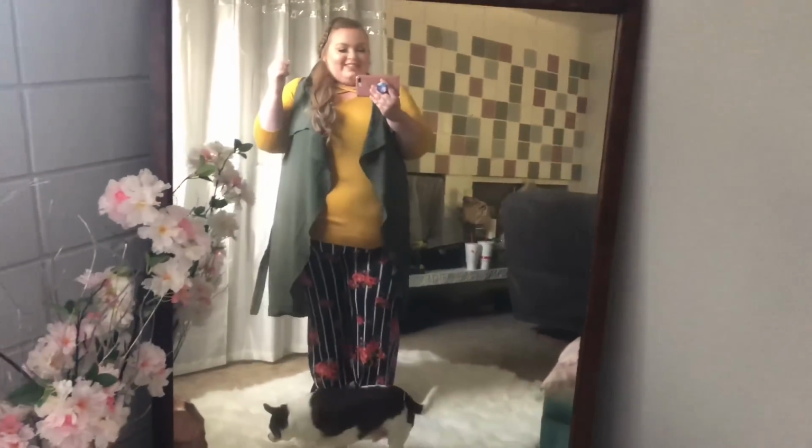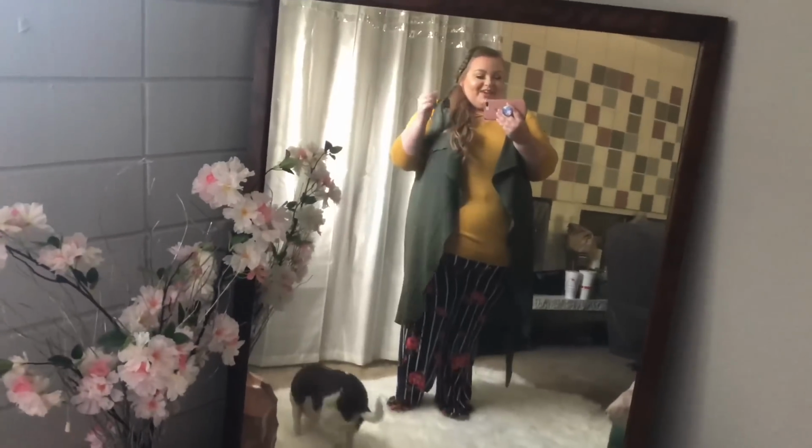I just love this look. It's quick, doesn't take too long, as you guys saw. It only took a couple minutes, and your hair just looks really fun and pretty, and it looks like you spent a decent amount of time on it, but you didn't. And here is the outfit along with Gussie Bear.